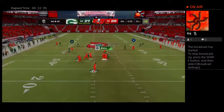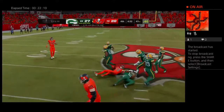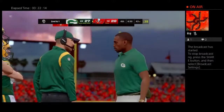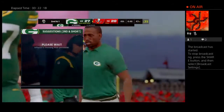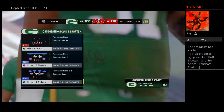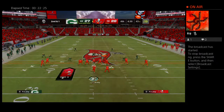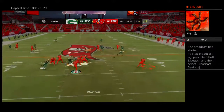On 1st and 10, here's Brady. That's complete to Tyler Johnson, and he's going to get a solid gain of 9 before being brought down. 2nd and right at a yard. Tell you what, he's been able to put the ball in some tight spots all game long. That throw, no different. Yeah, a lot of people would call it a gutsy type of a throw. I think he looks at it as, I can do it, so it's not that big of a deal to me, and I'm going to keep firing.